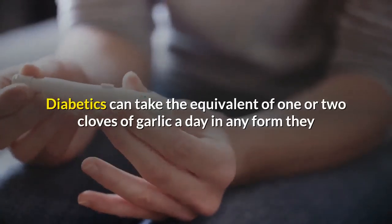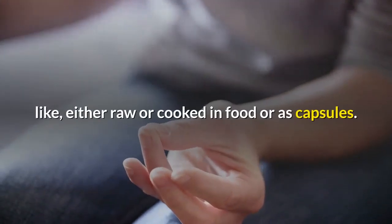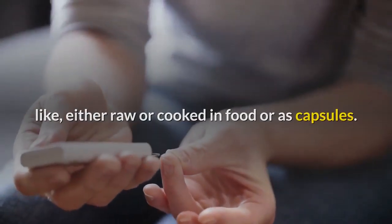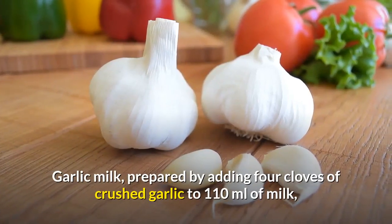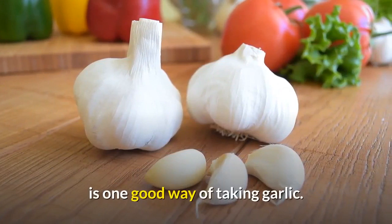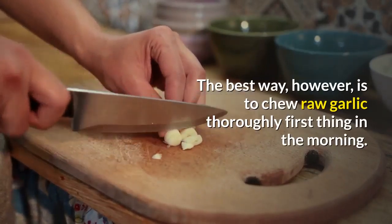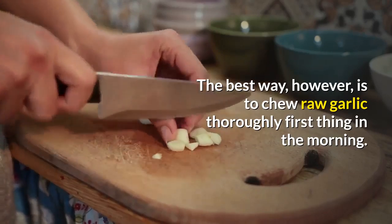Diabetics can take the equivalent of 1 or 2 cloves of garlic a day in any form they like, either raw or cooked in food or as capsules. Garlic milk, prepared by adding 4 cloves of crushed garlic to 110 milliliters of milk, is one good way of taking garlic. The best way, however, is to chew raw garlic thoroughly first thing in the morning.